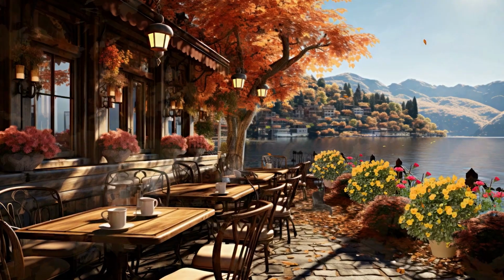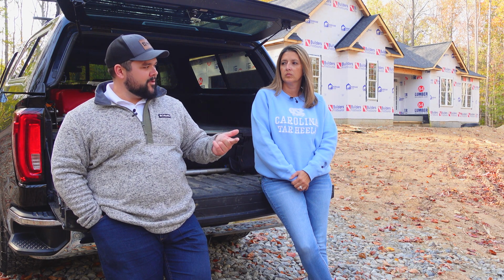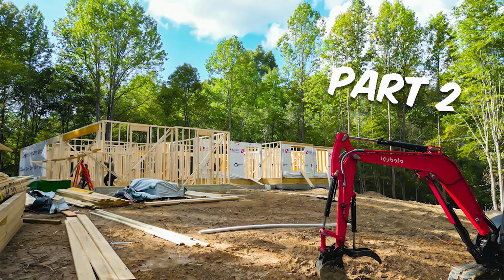All right guys, we're out here for part 3 of this Walt's new construction. We have leaves coming down all around us, and we're just here to get a quick update and see where we're at. I think when I left off, we originally did the foundation, and then you were out of town and I came over here and did the framing. And now where are we at?